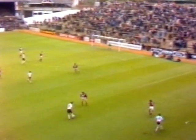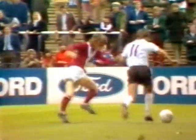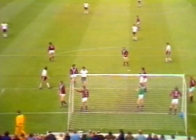Here's Slough. Conway. Barrett. Now, can he cause more trouble for them? Here's Barrett now, getting round his man, and that's another corner, that time off Topping. And Barrett really giving that number 3, Peter Oliver from York City, quite an afternoon. Barry Lloyd will take the corner.